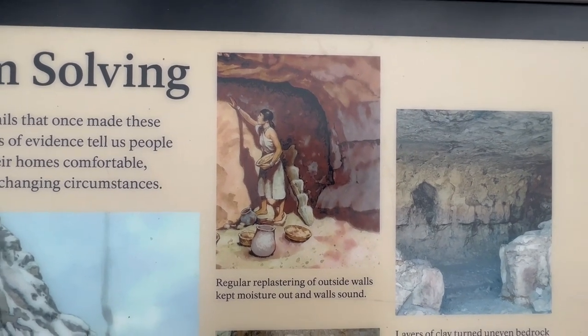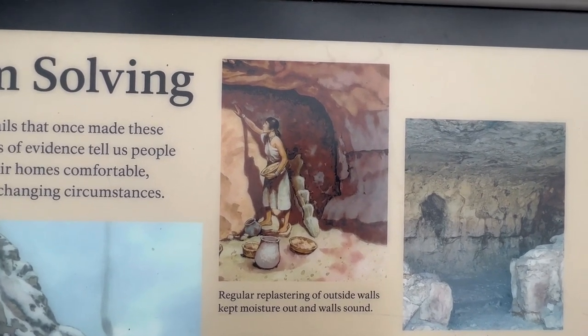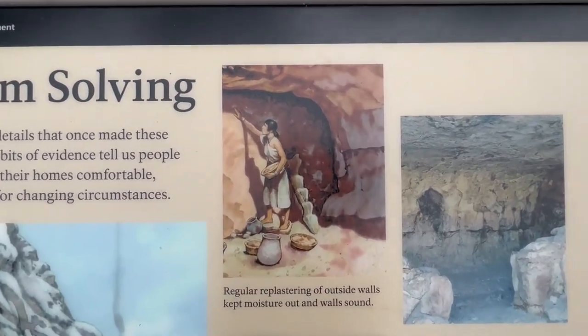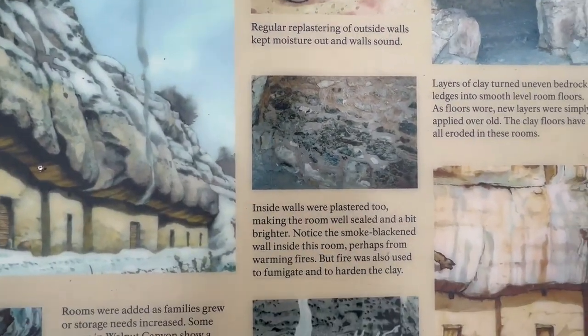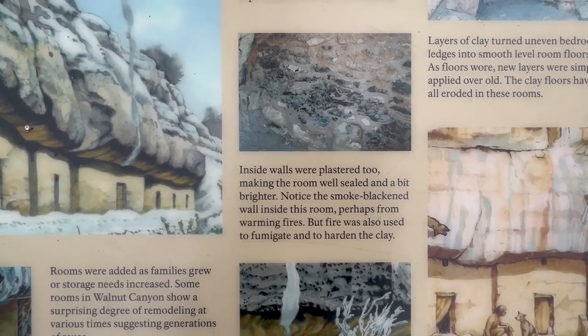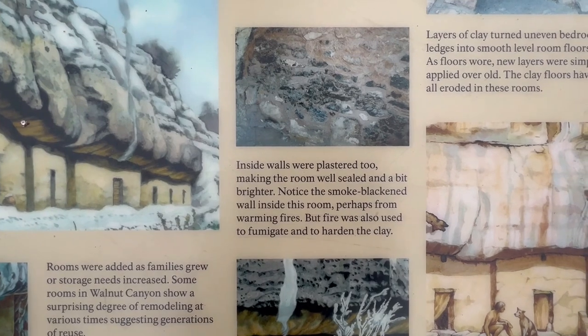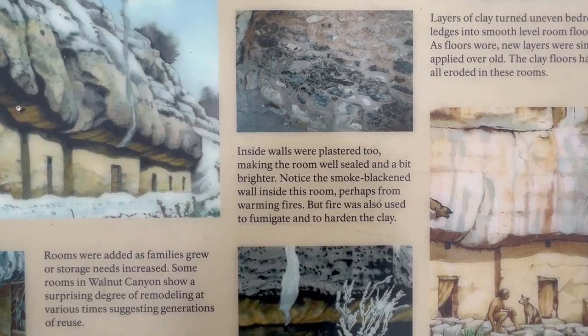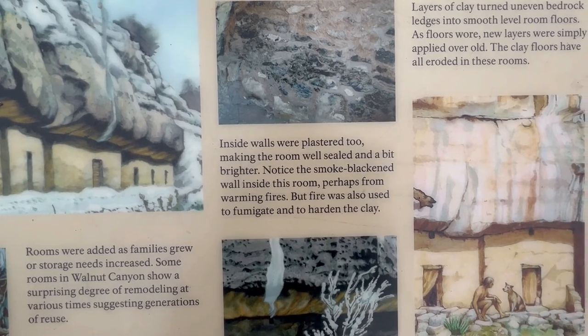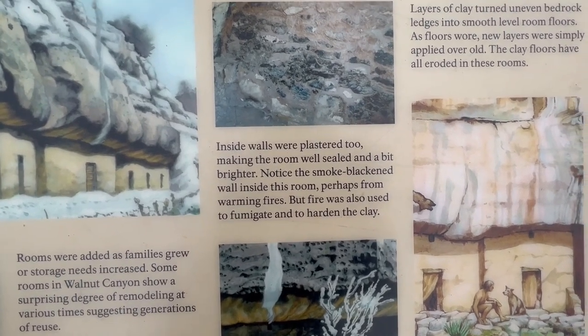Regular replastering of walls kept moisture out and walls sound. Okay, that's what I meant to say. That's what I meant to say, people. Right here. Inside walls were plastered too, making the room well sealed and a bit brighter. Notice the smoke blackened walls inside this room. Perhaps from warming fires, but fire was also used to fumigate and harden the clay.